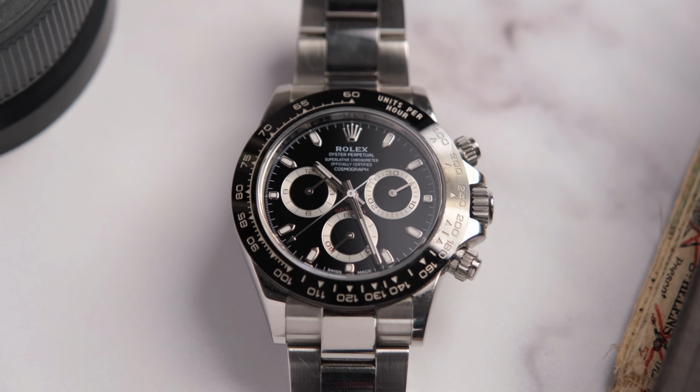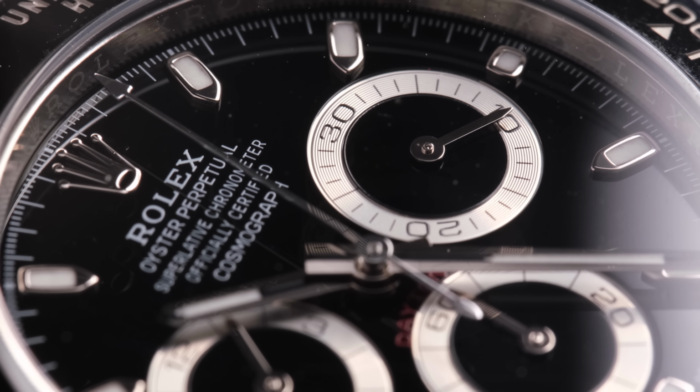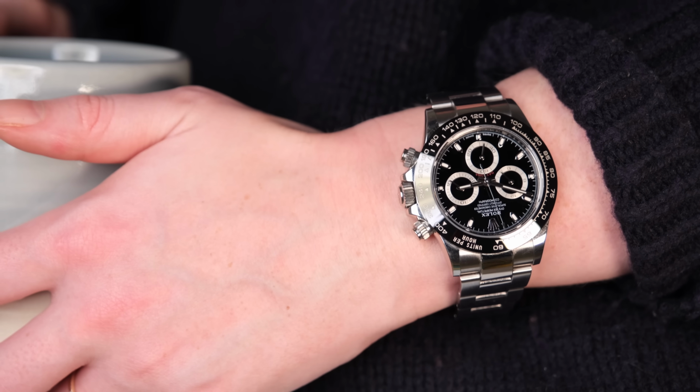I've heard so many horror stories of people going into the authorized dealer and being laughed out, despite being good customers, or being put on 10-year waiting lists. Like, the Daytona is good, but it's not 10-year waiting list good. Another thing I don't like is the price and how quickly it is increasing.